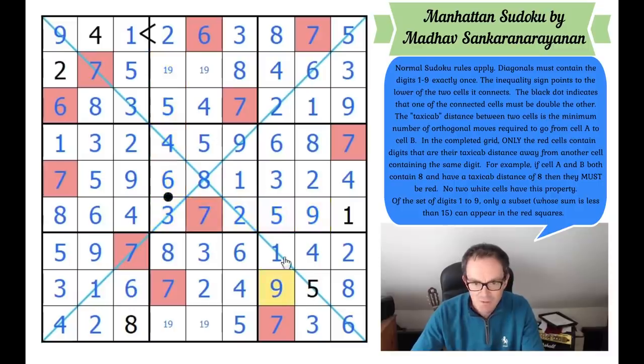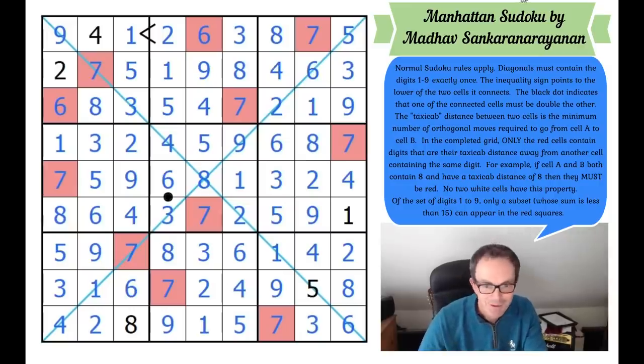This one? 1, 2, 3, 4, 5, 6, 7, 8, 9. Yes, this one says that one can't be a 9. That has to be a 1. That's a 9. That's a 9. That's a 1. Check. Wow. Wow. What a puzzle that is.